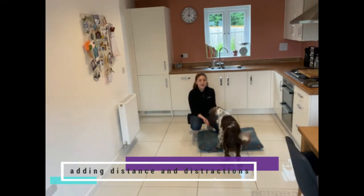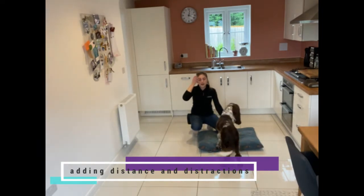Okay, so we're going to start to build this. If you've got any internal doors, you're going to use those first. Okay, so I've got a door here and I've got a door there. I'm going to show you that first. And then what we're going to start doing is building it to your front door. Your front door will always be a little bit harder because there's more association built onto that front door than there is onto like an internal door, okay?